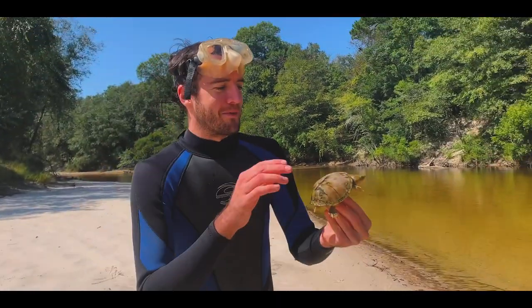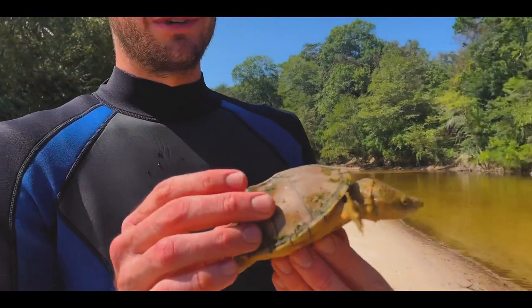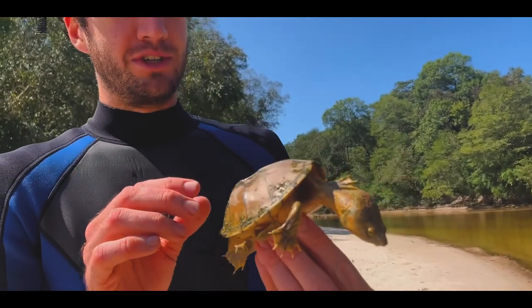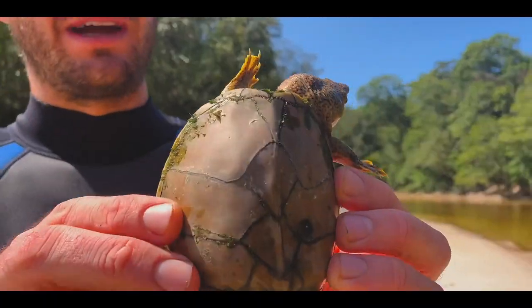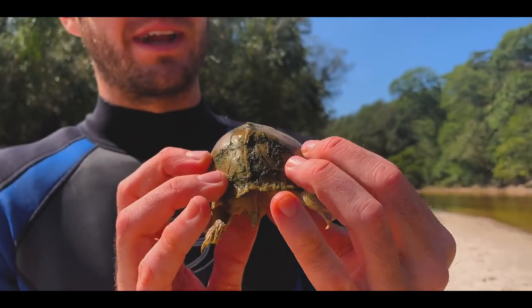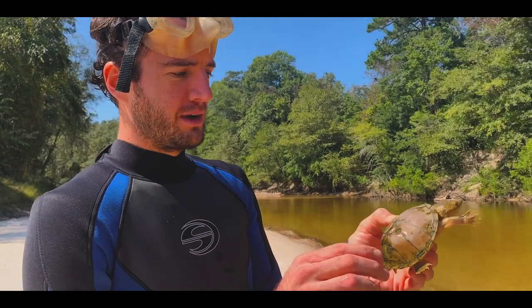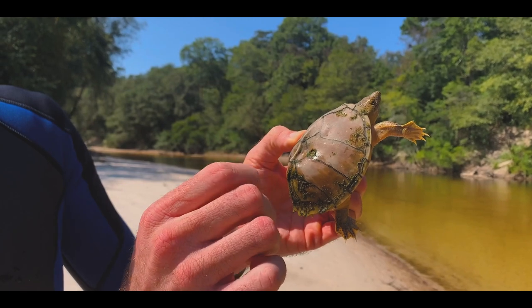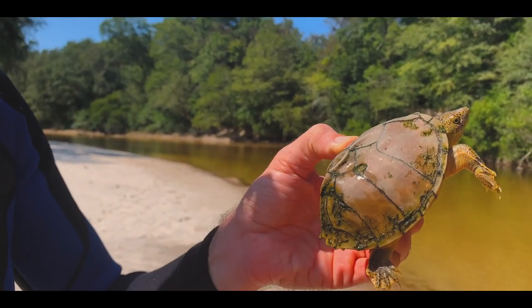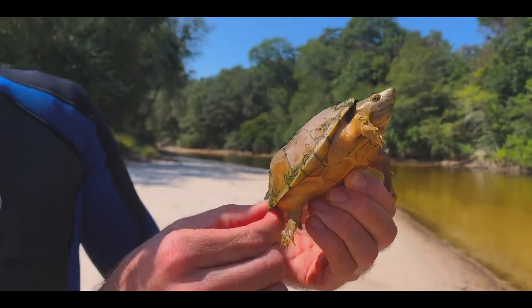So we finally snorkeled up our first Razorback of the day. This is an adult female Razorback musk turtle. But what makes her unusual is she's got this shell deformity. It looks like perhaps a little bit of scoliosis, maybe a little bit of kyphosis. We don't know exactly what caused this. Greg did point out that there is this pockmark here. It almost looks like something could have bitten her at a young age and caused this, or it could just have been congenital. We don't know.